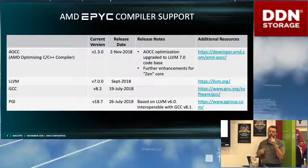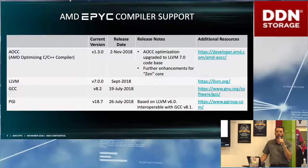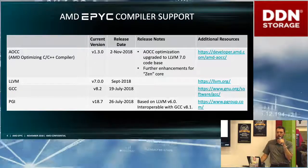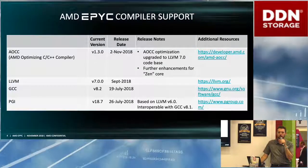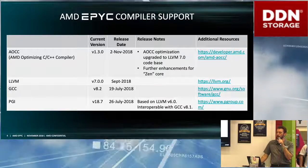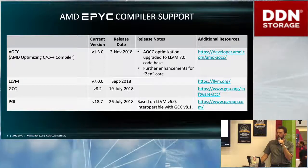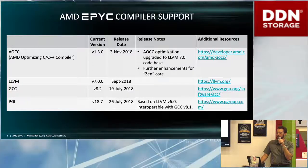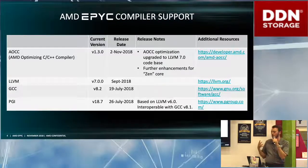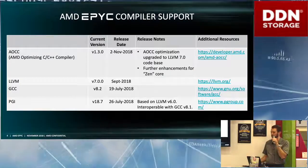The next couple of slides, I want to talk about the software ecosystem for AMD EPYC processors. Right now, we have 4 compilers that we're working with. One is supported by AMD, the AMD Optimizing C++ compiler. We just released the most recent version of that compiler 2 weeks ago, back in early November. We also work very closely with open source communities, with LLVM, with GCC, as well as with PGI. So 4 compilers that we are working closely with to optimize performance for the AMD EPYC processors.